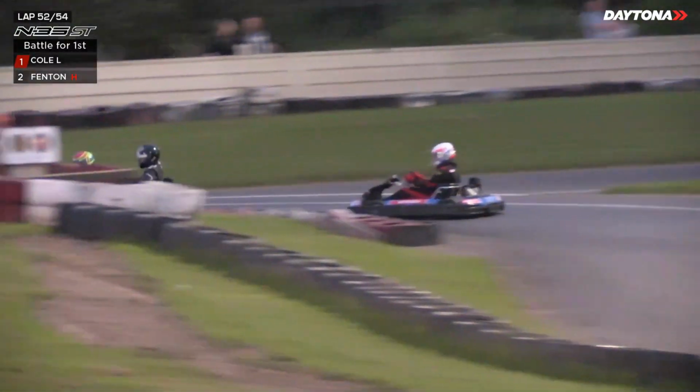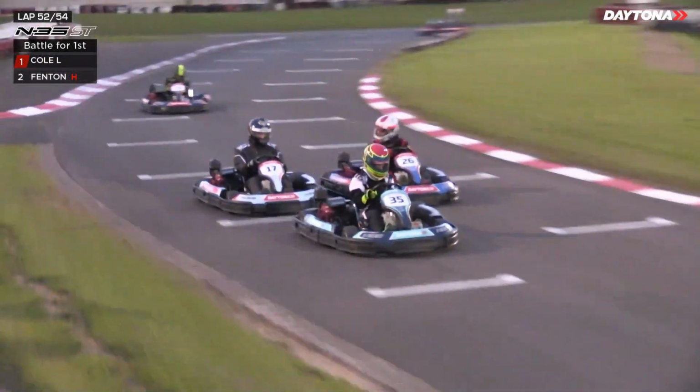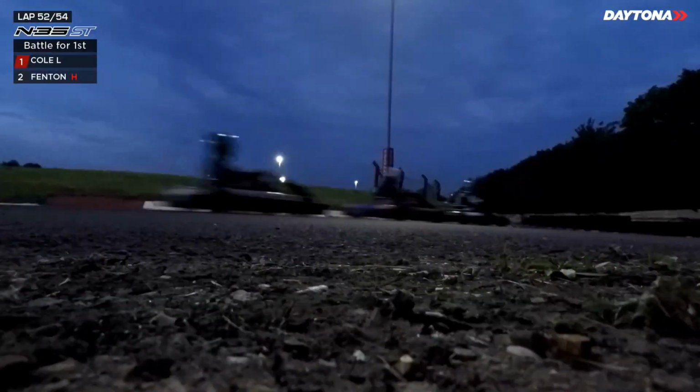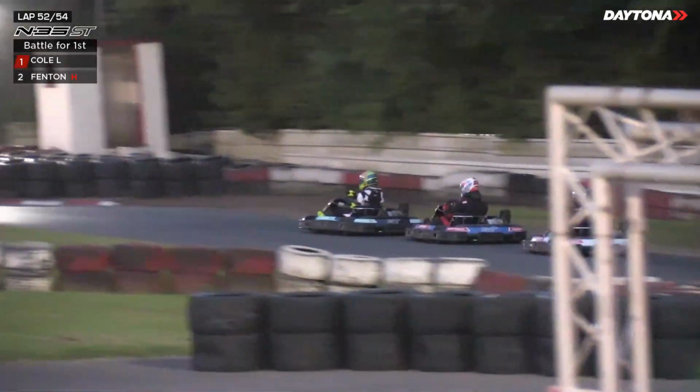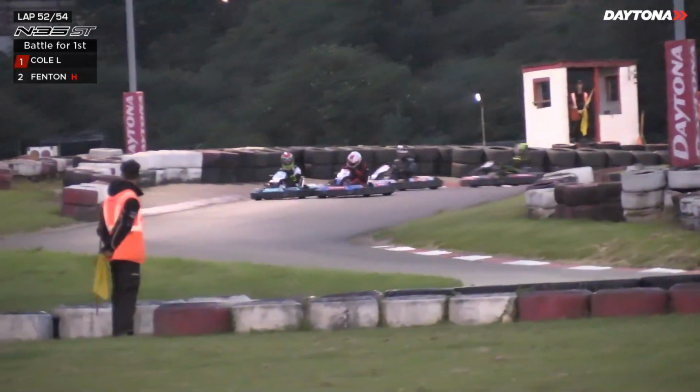So now they've got an issue with a back marker. This is going to be interesting for Cole and Fenton as they work their way through on the inside line. Fenton looking for spatial awareness through turn 1. But as they go through the traffic, Power is definitely gaining ground. He's made up some of the time lost as we go into the closing stages. So this is going to be an absolutely intense battle between these 2, side by side.